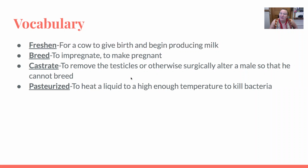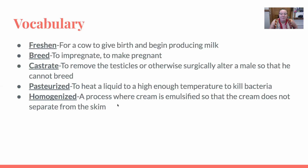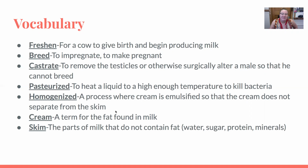Pasteurize, this is to heat a liquid to a high enough temperature to kill bacteria. Homogenized, a process where cream is emulsified so that the cream does not separate from the skim. We're going to explain that one more later because that's a pretty tough one. Cream, this is a term for the fat found in milk. Skim, this is the parts of the milk that do not contain fat. So water, sugar, protein, minerals, calcium, one of the minerals in milk that's super important, stuff like that.